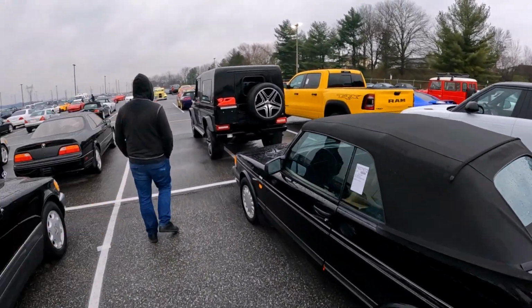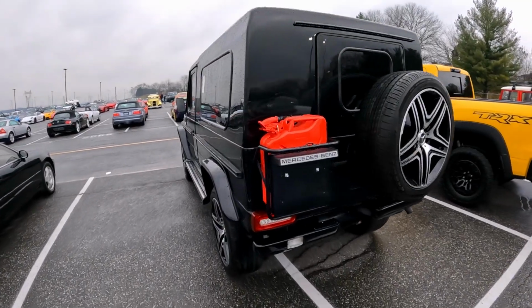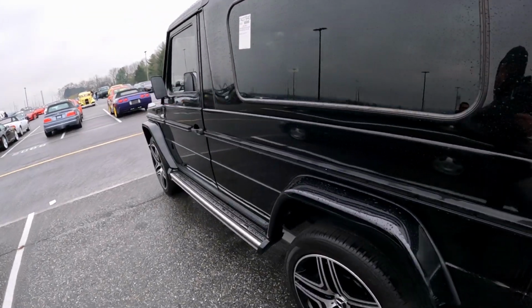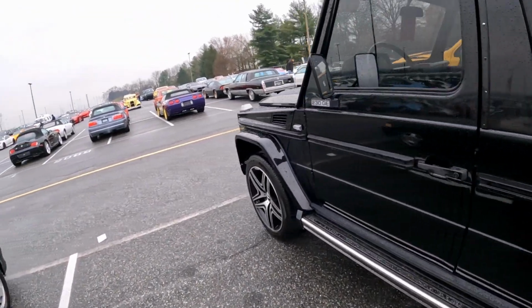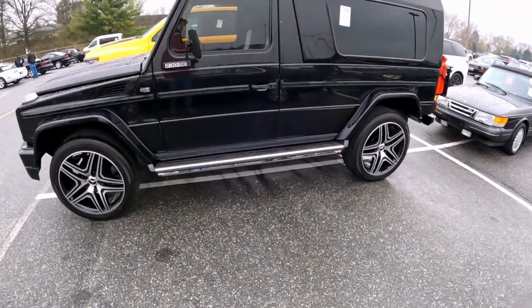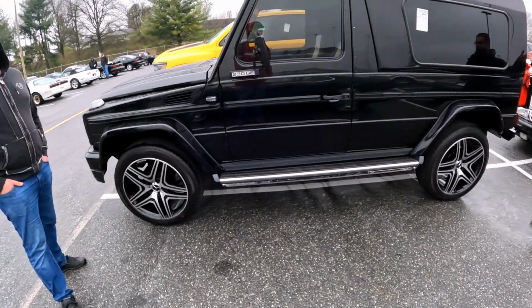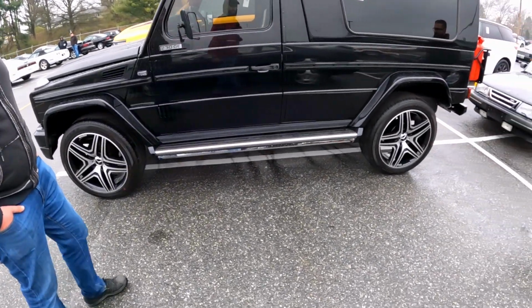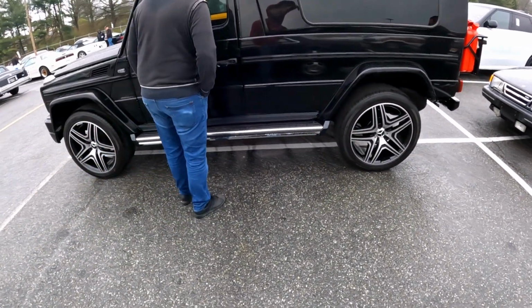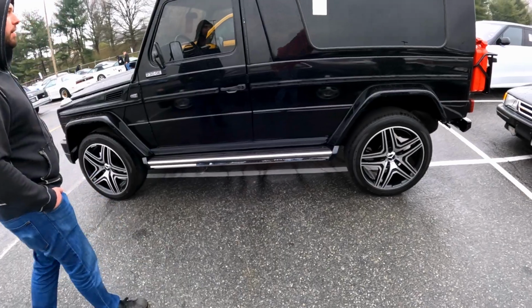What the hell is up with this? Why does the G-Wagon have a gas can on the back? I don't know. It's a special one, my friend. Oh, is it? Yeah, like it's a pickup truck. Oh, that's right. It's removed. That's cool. You're gonna see them here a lot. It's interesting. It's only for safari and stuff like that. That's really cool.